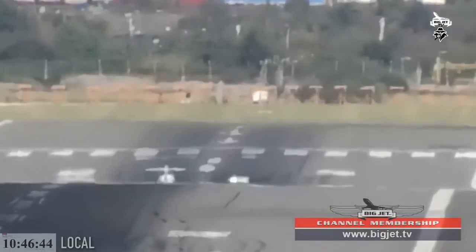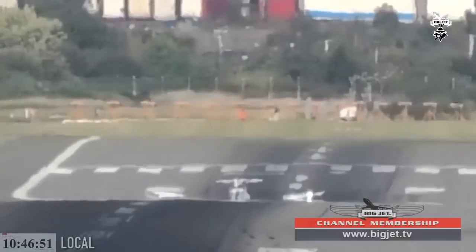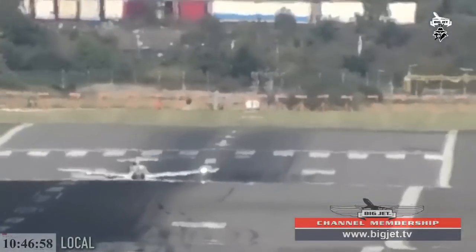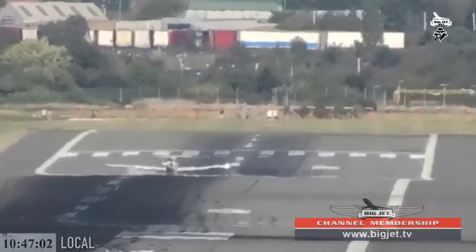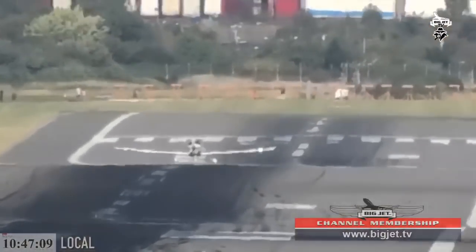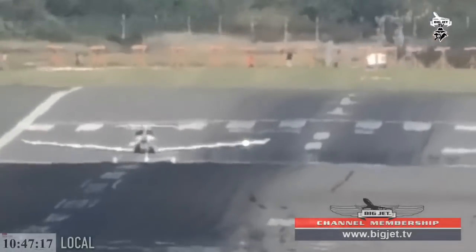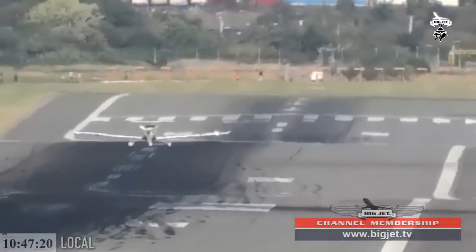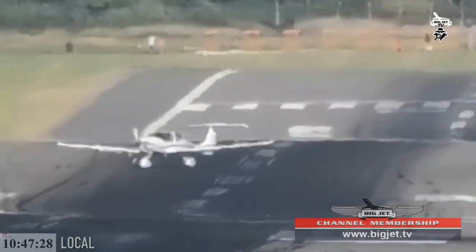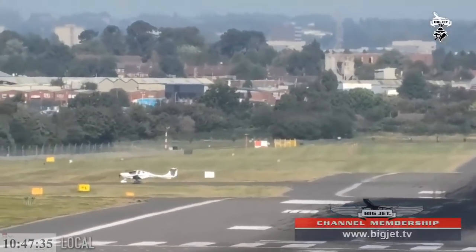Wow, that really shows how deep that trough is, man. That's insane. That's crazy. That's got to be like 5 meters, isn't it? The depth of that, the difference from the crest to the lower part of that trough. That's got to be 5 meters. Headed off to the private terminal, I think. I think that's the private terminal over there.